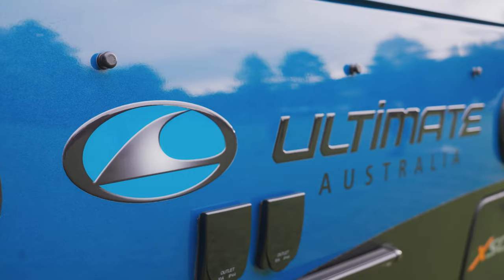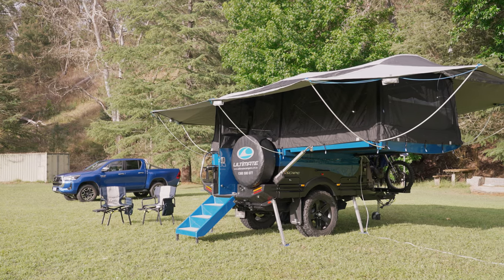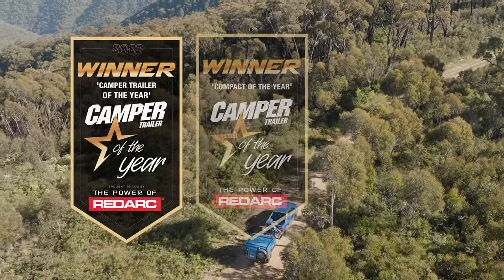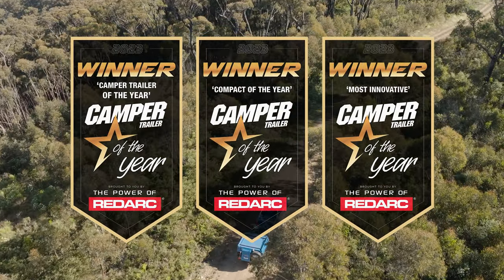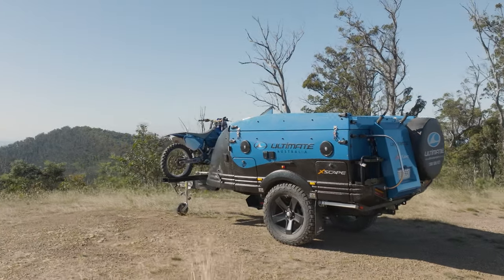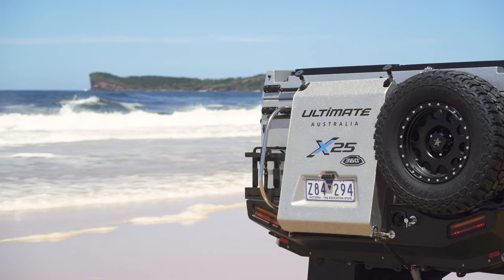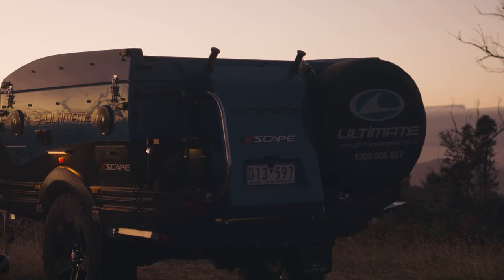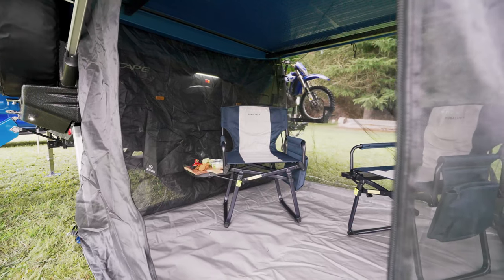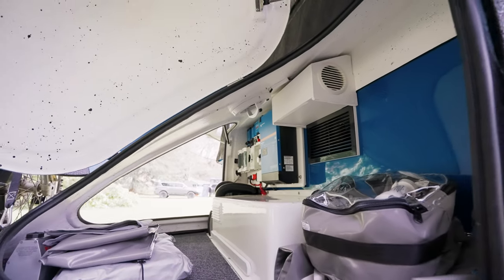We've known Ultimate Campers a long while now as the company fast approaches its 30th anniversary. Recently, they've won our coveted Camper Trailer of the Year awards, first with this exact camper this year, and back in 2021 with the X25. They've done it on the back of robust engineering, clever inclusions, and recently cutting edge materials and power systems.